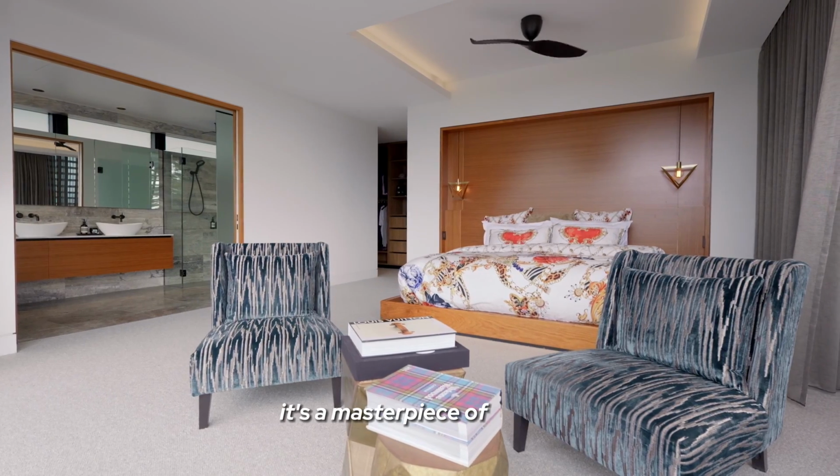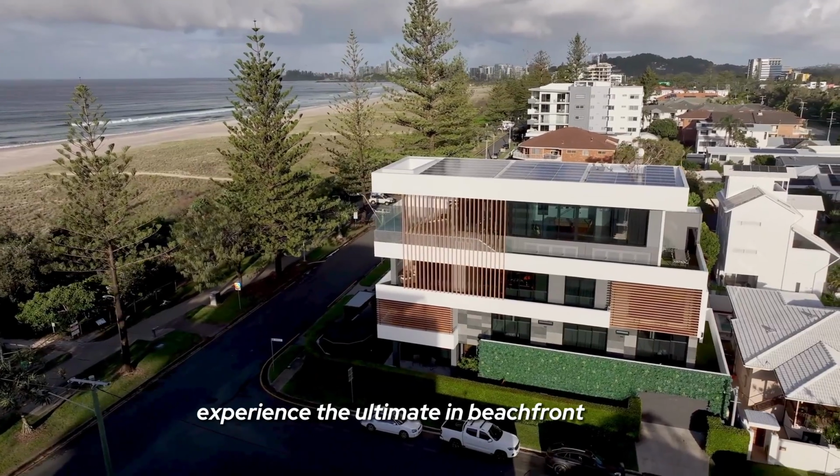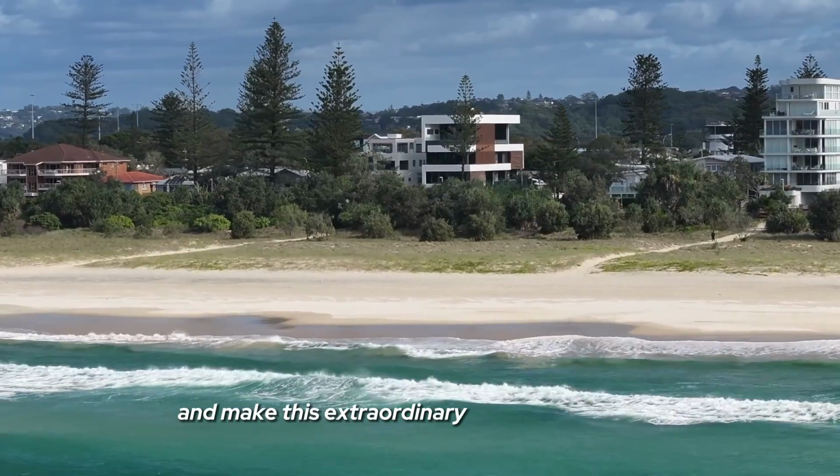It's a masterpiece of design, functionality, and luxury. Experience the ultimate in beachfront living and make this extraordinary property your own.